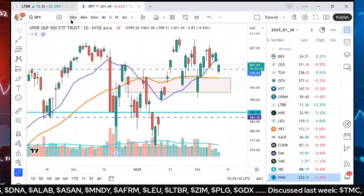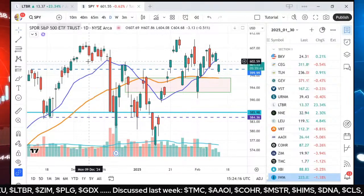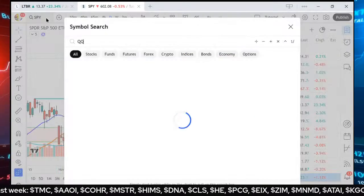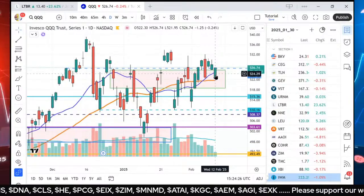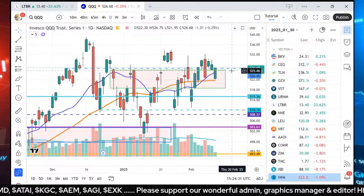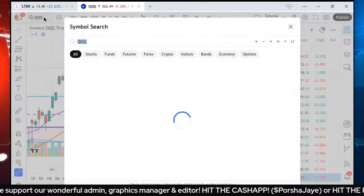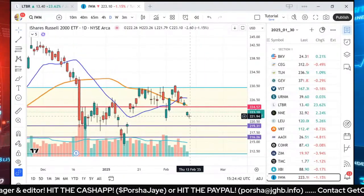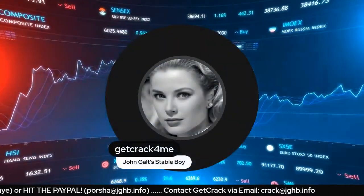LTBR, very volatile. Now the S&P, so it was down, but it's still trying to hold that area. So you got the dashed line at 600. We're still okay. And then the QQQ, let's see, the Nasdaq. So it recovered, right? We're above that box again. This whole box here between 518 and 525, we're back above it. And so let's see if we can get to 531. Small cap, IWM, that's the worst one. It's going to take more of a hit from the CPI news, okay? So I'm going to show you the CPI result here.